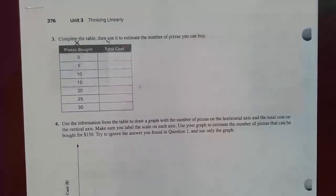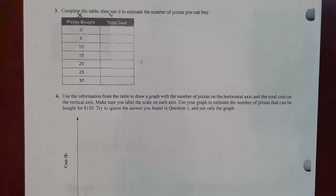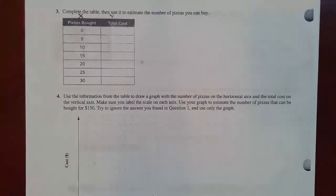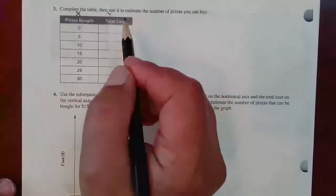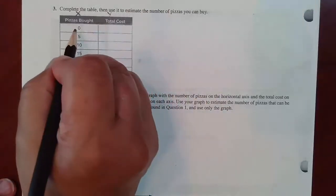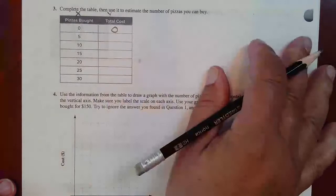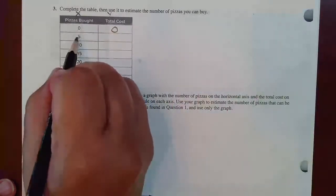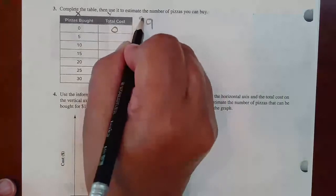So flipping to the next page, 376 is where the table's been organized, and you had many of these tables in section 3.2. Okay, so if you know that they are $9 a pop, it's very easy to fill this out. When you buy 0 pizzas, your cost is 0. When you buy 5 pizzas, it would be 5 times 9.